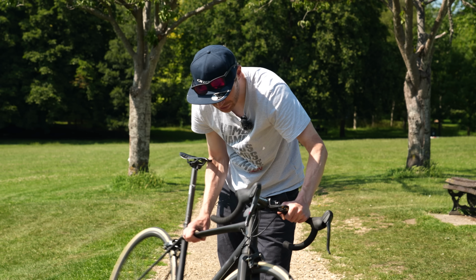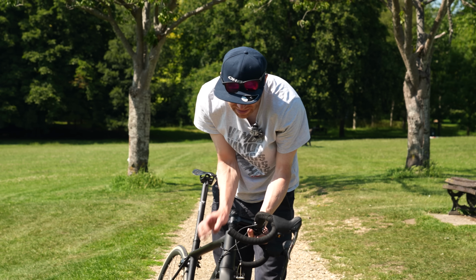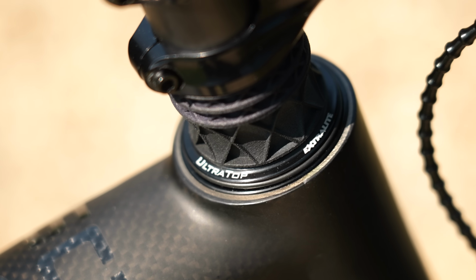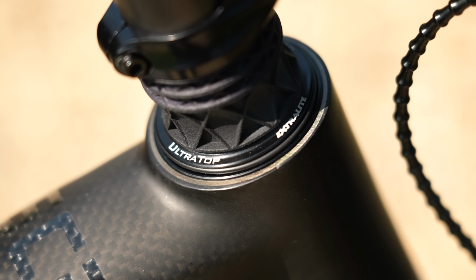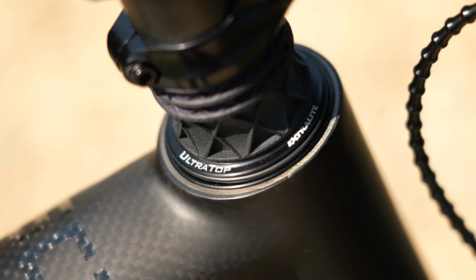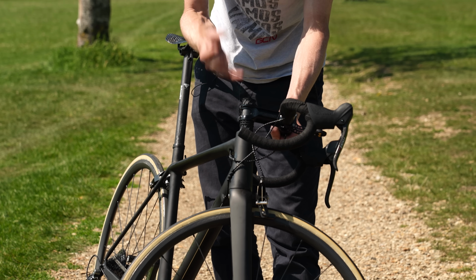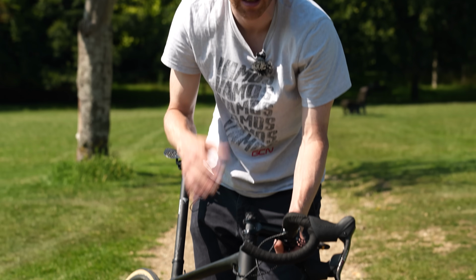Another amazing attention to detail that I can show you at the front, though, is these spacers for the headset. So these are 3D printed custom spacers that Jason's done. Super, super light. And all the headset and internals in here as well is from Extra Light and is, again, just crazy, crazy lightweight.